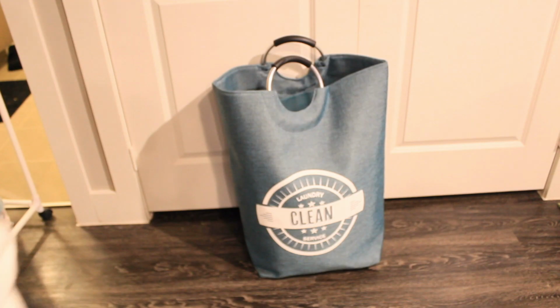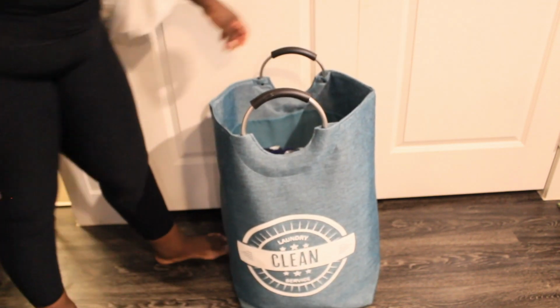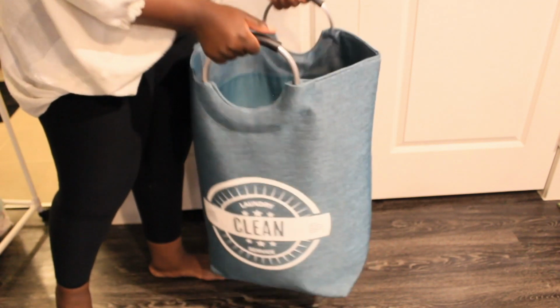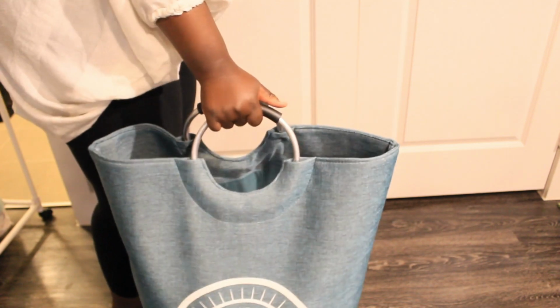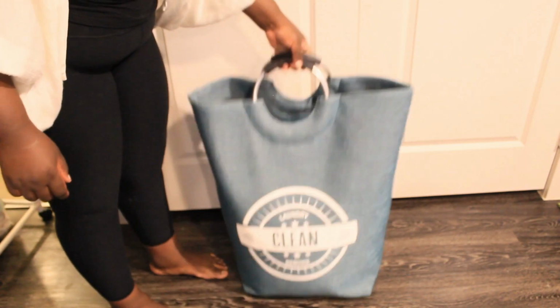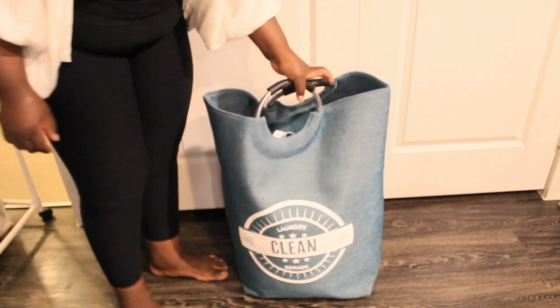Let me share with you guys the bins that I use, or laundry hampers, whatever. I bought this one from Ross. I really like it. I love the fact that it has handles and I can just carry it like that. It works so well for me. And then I also have 2 other laundry buckets that I use. Everything is full at the moment.